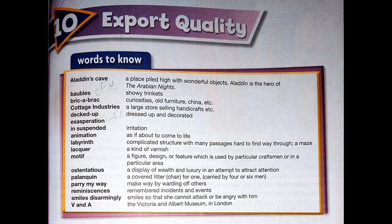Baubles: showy trinkets. Bric-a-brac: curiosities, old furniture, china, etc. Cottage industries: a large store selling handicrafts, etc. Decked up: dressed up and decorated. Suspended animation: as if about to come to life.